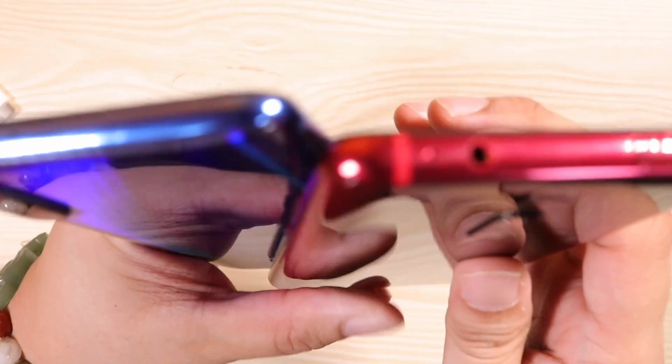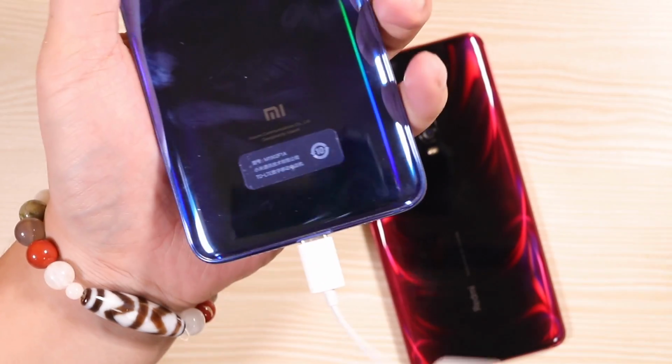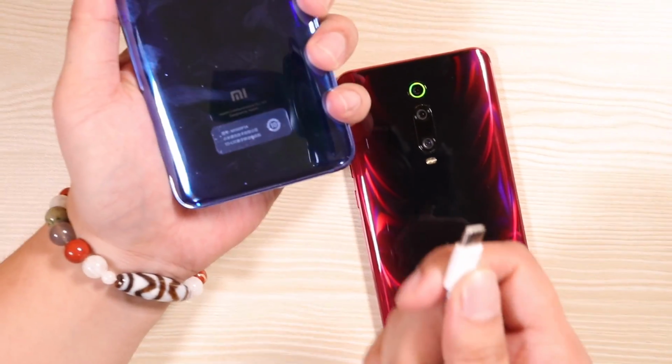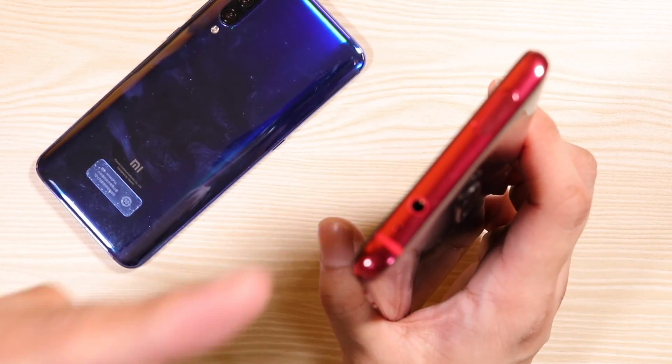Oh my god. You do not know how much this pleases me. I've been using the Xiaomi Mi 9 as my daily driver, and it doesn't have a headphone jack. And yeah, I'm always using a dongle, which is just terrible. I'm always losing this in my bag. Like it's always lost in my bag. And yes, half of the time I always forget it. That is why a headphone jack is such a big deal for me. And get this, the K20 Pro has high resolution audio.